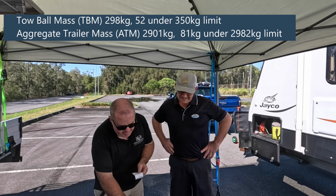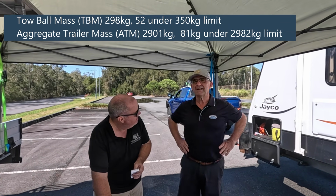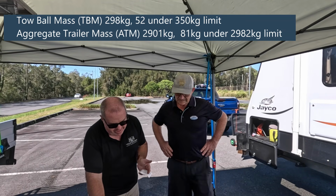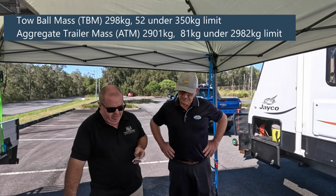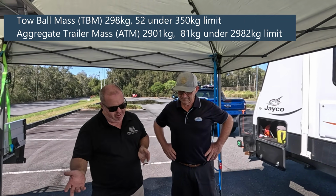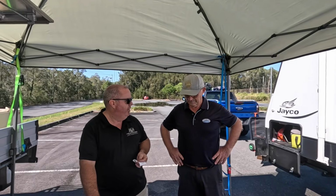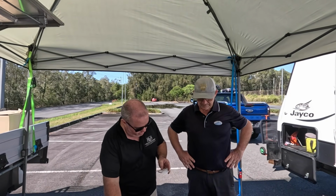So the ATM, you're at 2901, you're allowed 2982, so it's 81 kilos under the ATM. So that's good, 81 good kilos margin. That is a healthy margin, especially being the ATM. Tow ball mass, in the ideal world, industry likes you to be between that 8 and 12% figure. Now that's not true to every caravan, it's individual for the caravan. But if we're going off that, in the perfect world, you'd be at 290 kilos on the ball, and you're at 298. So that's still within the 10% rating. That's really, really good.